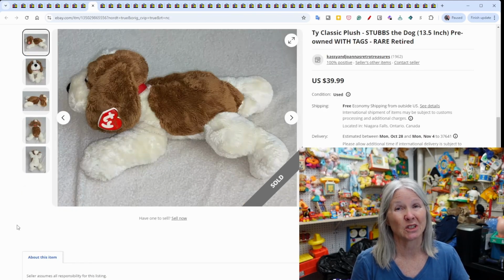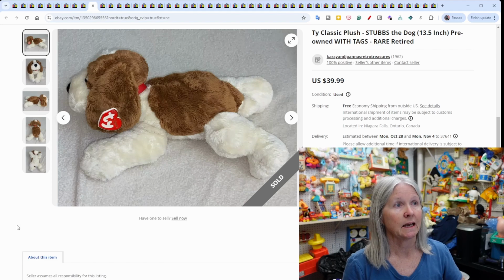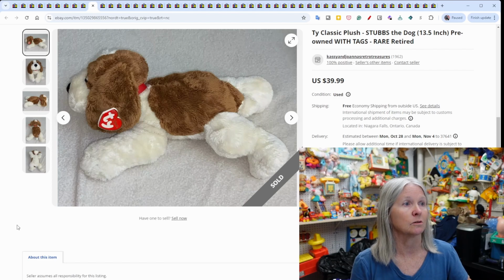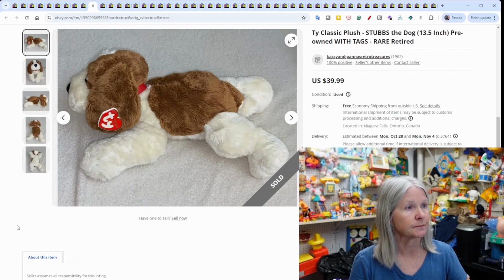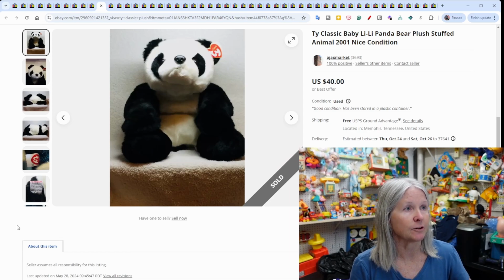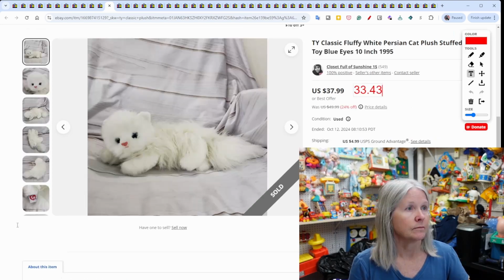Stubbs the dog. There's a lot of dogs. Lots and lots. And if I duplicate any of them, y'all, there were so many dogs and lots of solds. So I just had to keep scanning and scanning and scanning. But Stubbs here sold for $39.99. Another bear, well, a panda. This is Lily from 2001, and she sold for $40, but this one was free shipping.